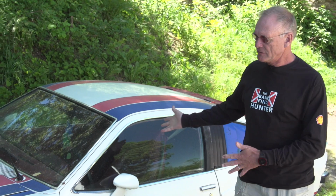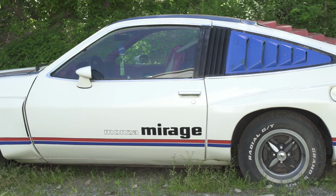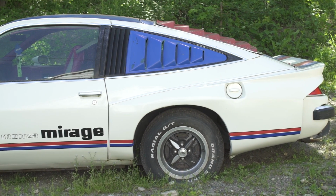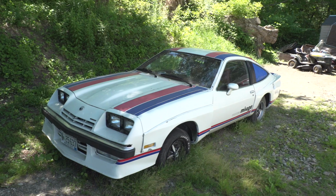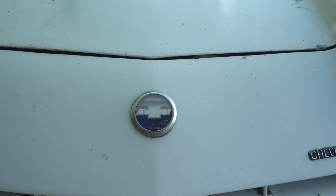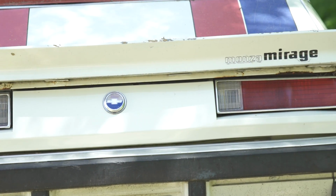We were driving down the road in Dresden, Maine on Highway 27 and saw this in the driveway here. So we had to stop and ask about it. This is a Chevy Monza. Chevy Monza was a car that fit between a Vega and a Camaro. It was kind of right in the middle. This was to simulate, in a street version, a racing version of the Chevy Monza that was racing in IMSA back in the 70s by guys like Al Holbert.